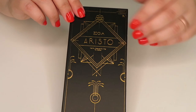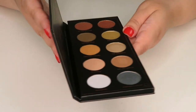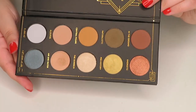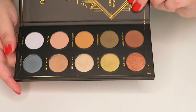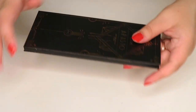Here's another palette that I got from BoxyCharm. This is the Zoeva Aristo palette. I think the concept of this palette is really cool. I love the Art Deco decoration in here. I love how slim it is. But you know, the color story isn't very exciting to me. I love that there's an equal matte to shimmer ratio, but I just wasn't really blown away, so I'm gonna let that go as well.